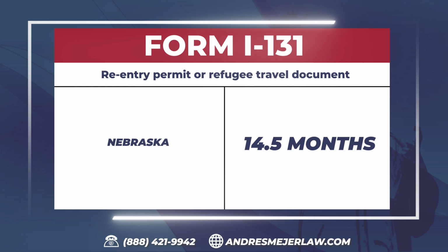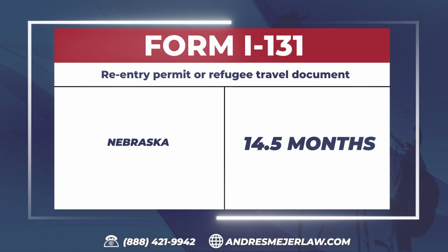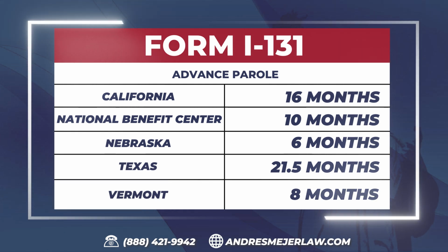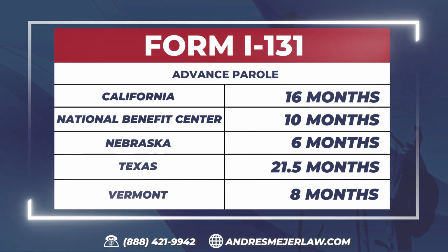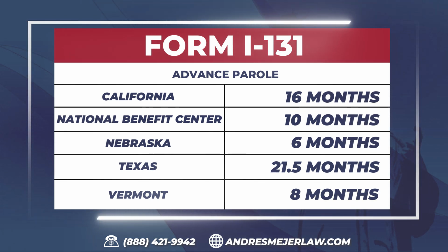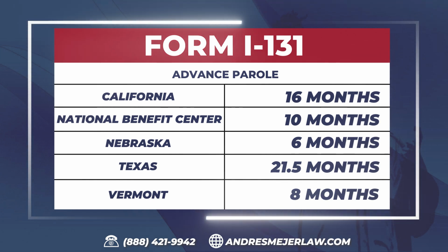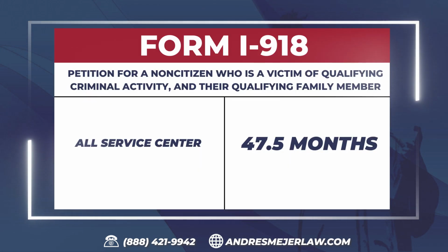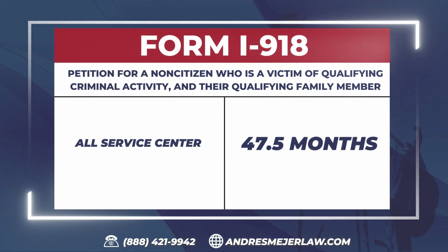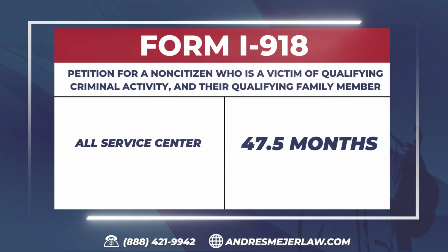Form I-131, re-entry permit or refugee travel document. Nebraska, 14.5 months. Advanced parole category, California, 16 months. National Benefit Center, 10 months. Nebraska, 6 months. Texas, 21.5 months. Vermont, 8 months. Form I-918, petition for a non-citizen who is a victim of qualifying criminal activity and their qualifying family member. All service centers, 47.5 months.